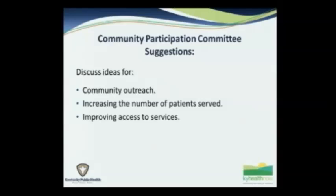I know that we have continued in the past to ask for your I&E committee minutes, but if you aren't reviewing something, maybe we should just change the name to say I&E Community Participation Committee minutes, because you may just be doing these things during that meeting.